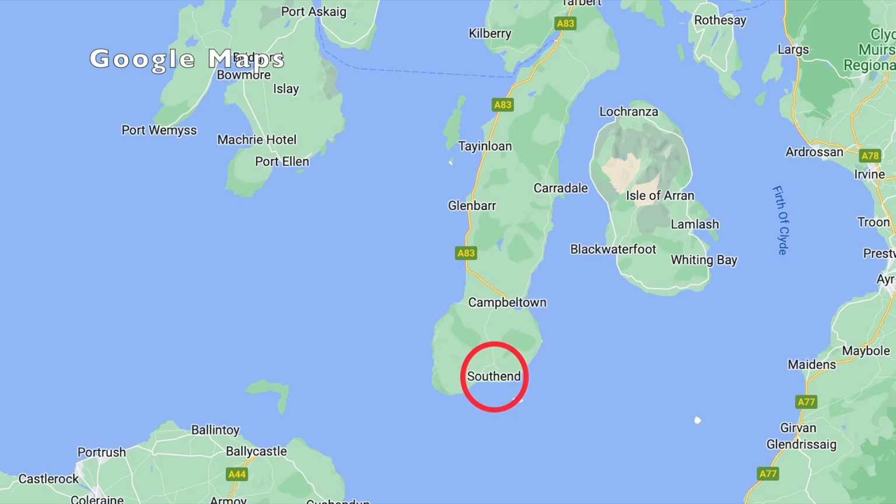Welcome to the beach at Southend, which is quite a descriptive place name, so you'll have a fair idea where I am. I'm low on energy and my camera's low on battery, so this will be quite a short one, but I'll give you a quick look around.